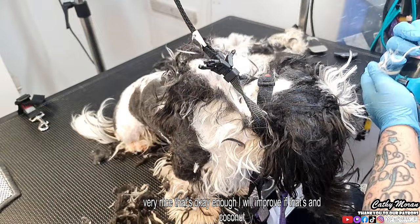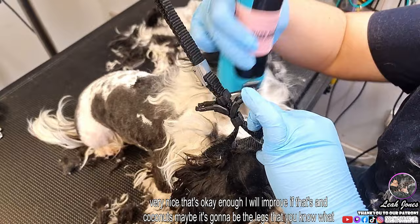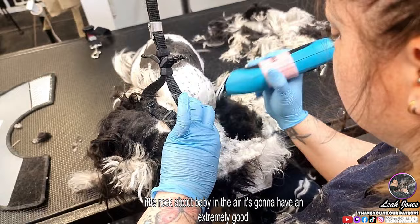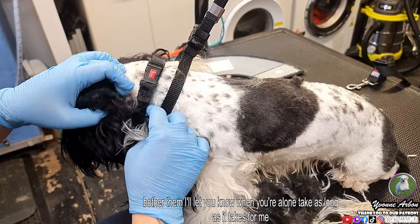So maybe it's going to be the legs that are the problem. But you know what? There's tools for that. I'm going to hang this doggy up today and put her in a little hammock for a little rockabye baby. In the end, it's going to have an extremely good running experience, and this is what we want. So I said to Mum, you know what? It takes as long as it takes. Don't bother me. I'll let you know when I'm done. Leave me alone. It takes as long as it takes for me to give her a positive grooming experience.